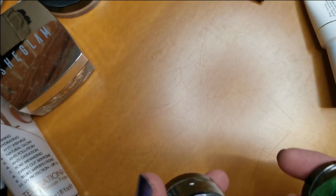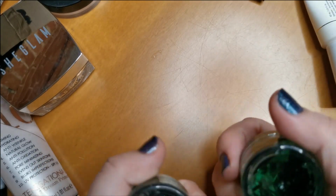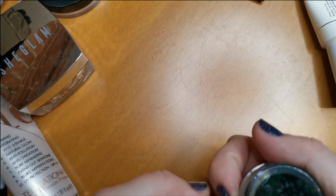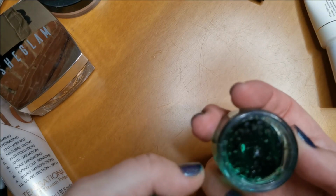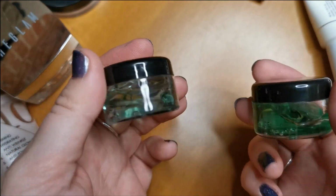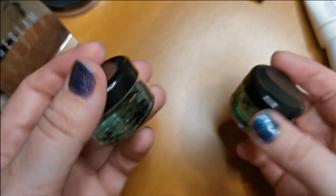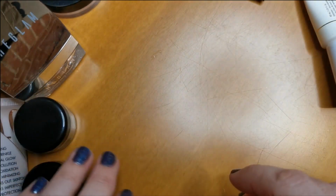And what have we next? These are two of the gels. I've got sample pots from Madaj Beauty. There's their hydrogel, and there is tea tree and aloe vera. I use these as primers and they work so well as primers. They really refresh your skin, so they're staying.